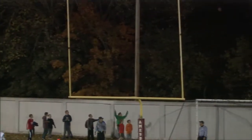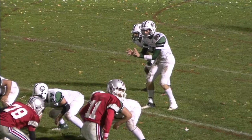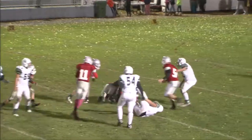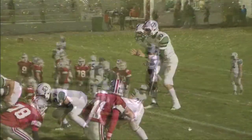Kick is up and it's good. Potential receivers, one man down here, number 5, Jake Rich on the inside. Handoff this time right up the middle, but again stopped. Beautiful tackle that time. Nick Fortuna again. Number 70.